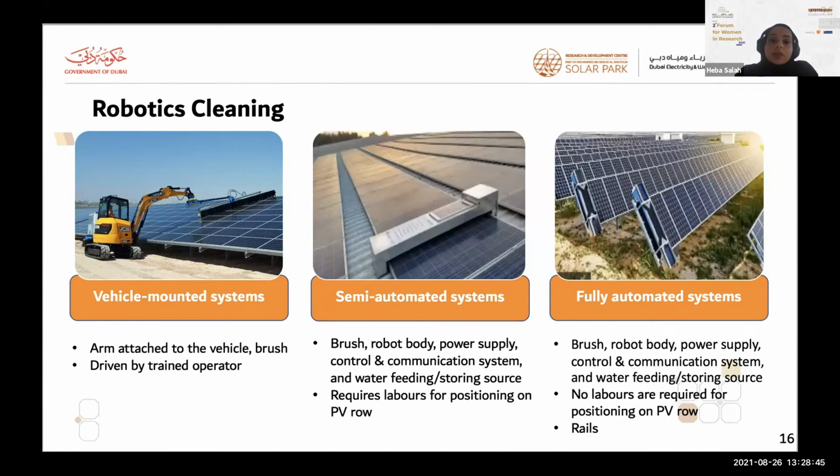Since the anti-soiling coating and the robotic cleaning work is ongoing, we definitely will share our results once we conclude and study the efficiency, the cost, and the benefits of certain types of anti-soiling coatings, or the best type of cleaning method. It will be shared with the research community. We can provide recommendations to the IPPs, independent power producers. So there is a plan as well to publish our results in the future.